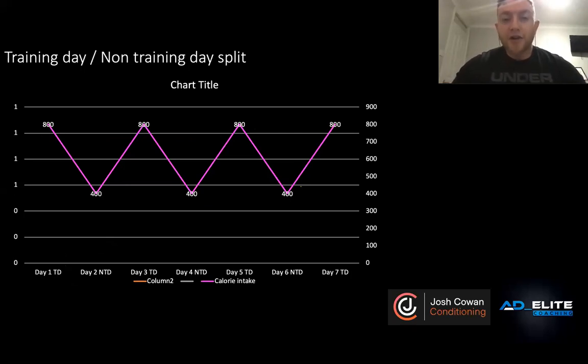So when we're looking at training day, non-training day split rotations, as you can see here, there's a really big fluctuation of calorie intake, spiking calories and carbohydrate grams to 800 grams on a training day, dropping to 400 grams on the non-training day. When we're talking about muscle building, of course, we need to keep them consistently fed throughout the week. They need to have high levels of food utilization present to allow adequate glycogen stores for protein synthesis to occur, for that response of muscle building to be there.